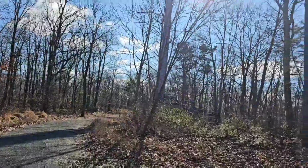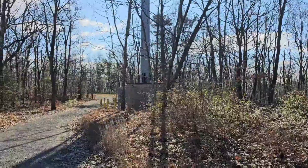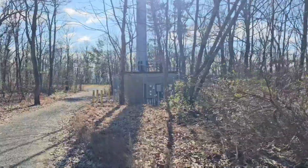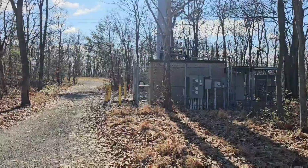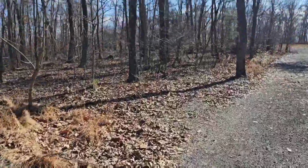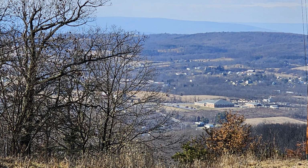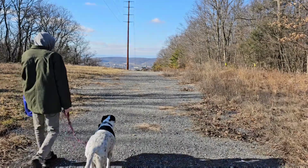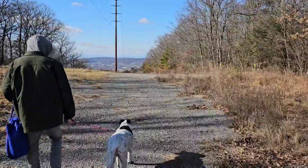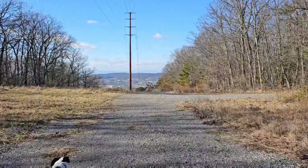Still going up the mountain here. Found a huge pole. Let's see what else is over here. There you go. Here's where we are at so far. So we made it to the top of the mountain. We love the vistas, and now we're gonna turn back down that road and go through some wooded trails. Ooh, that's pretty cool.